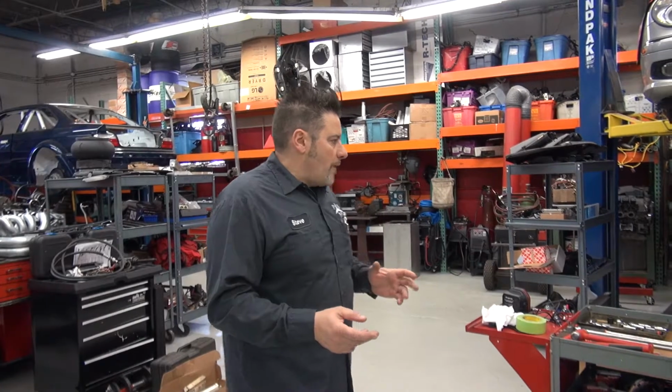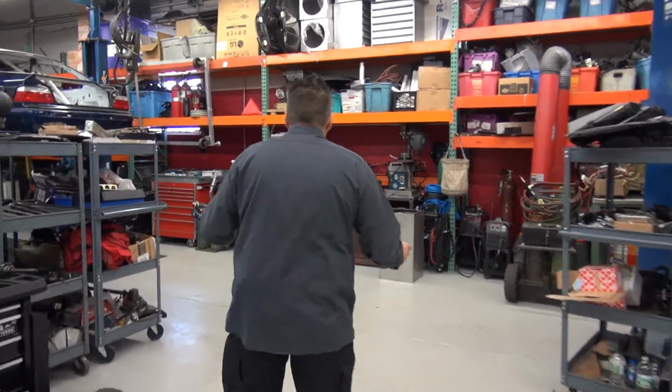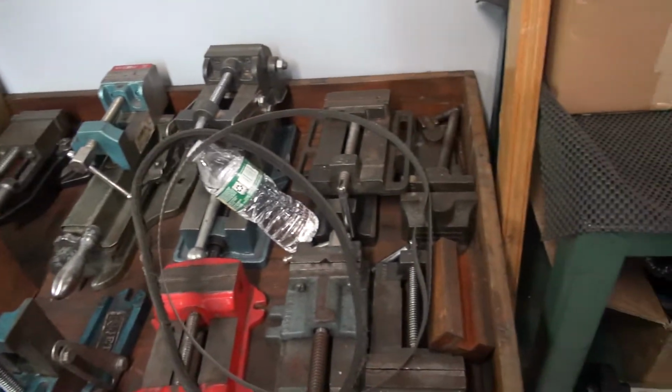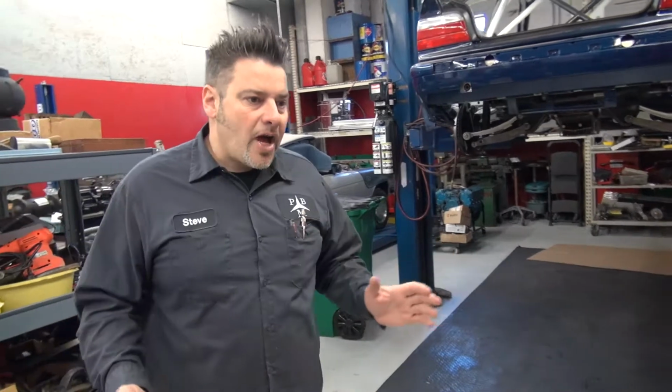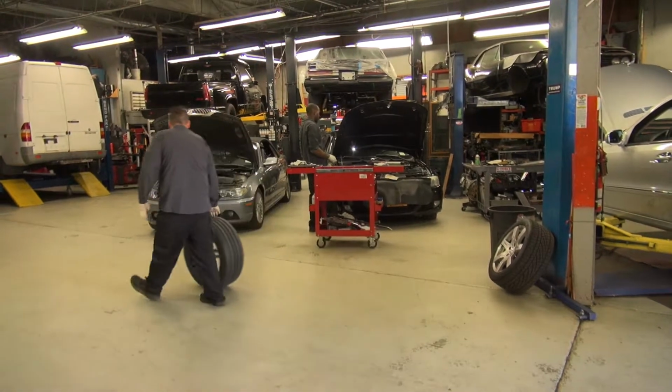So, back here, we have 3 lifts, just about every tool needed to do anything custom. You know, this is a great little shop to make real nice cars. And do please keep in mind, right now it's still not quite there. We're still working it all out and setting it all up.